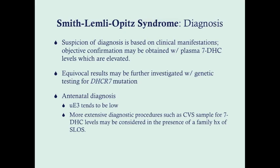You can get some hints antenatally as to whether or not the child in utero is going to have SLOS. On the quad screen, remember that you get unconjugated estriol. That tends to be low in SLOS. You can also get more extensive diagnostic procedures, which are probably going to be warranted if you have a quad screen that's consistent with SLOS, with the estriol low. You can get chorionic villus sampling and test it for 7-DHC levels, which of course, if they're high, is consistent with SLOS. You can also get amniotic fluid sampling. It just depends on what route you want to go.